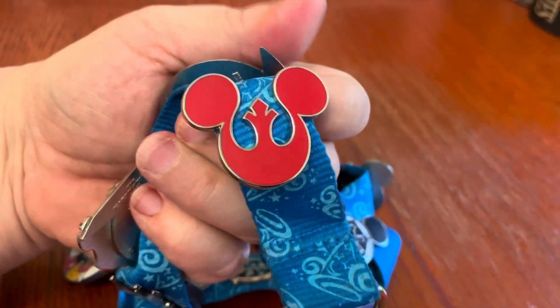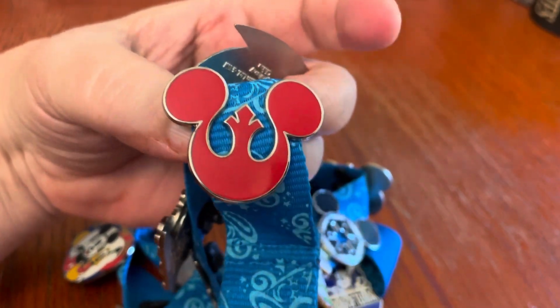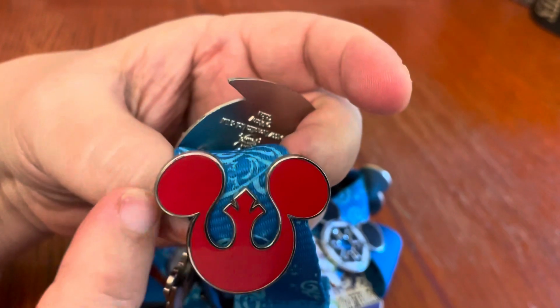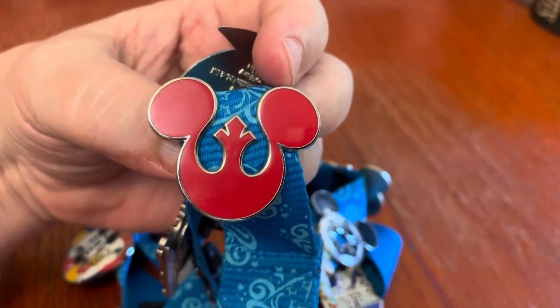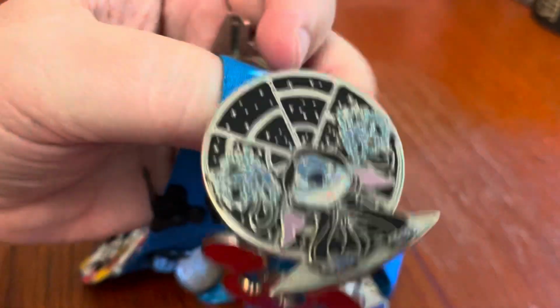Another Star Wars, Sith Lords? I don't know. Figure, correct that one for me. But again, it's a typical Star Wars logo, but combined with the Mickey ears. Kind of cool. Here's another really crazy Star Wars one.